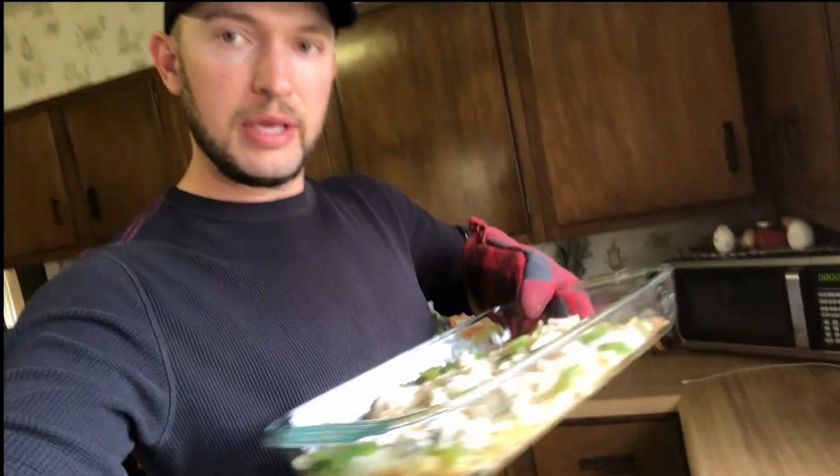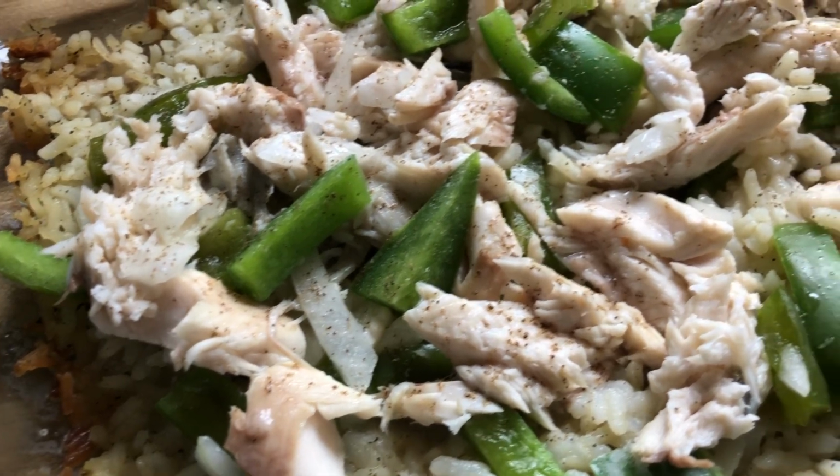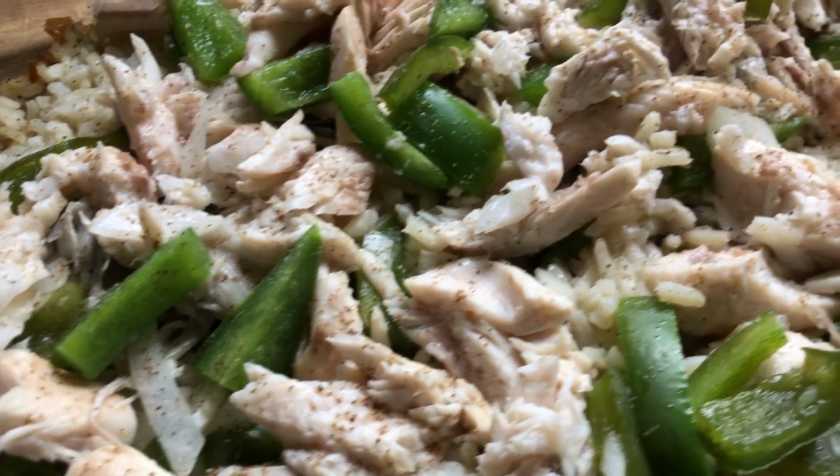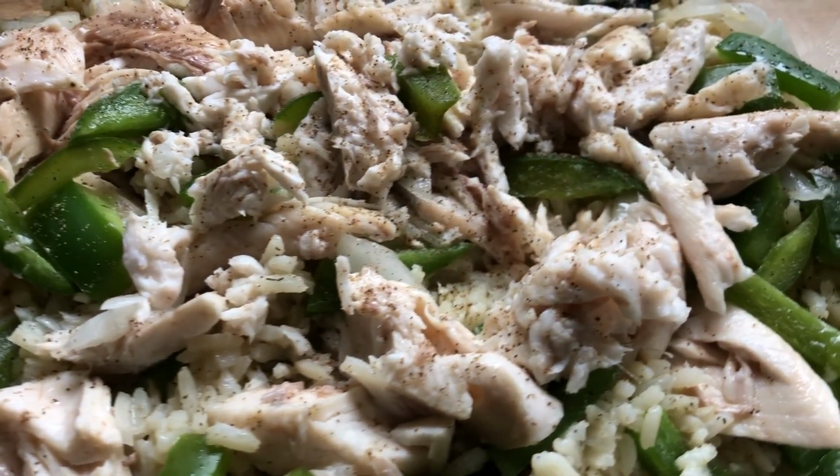It has been 30 minutes. And I got the knife out and some forks and I skinned the skin and fins off of this trout. And look what we have here. A delicious little trout bake with rice, peppers, onions, butter, salt and pepper. Doesn't get much simpler than that.